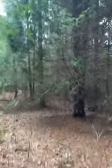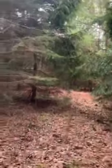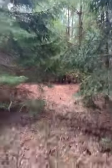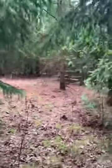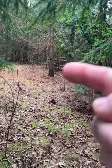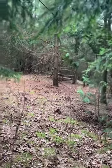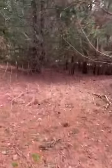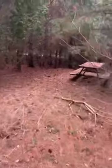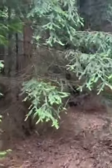There is a picnic table, and there's nothing here. There's no sites, nothing. Yeah, there's one right there. Literally nothing's here. It's just a picnic table. So, yeah. Anyway, back to the trail.